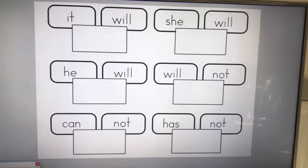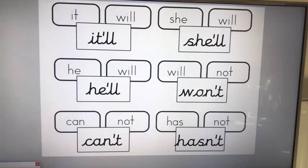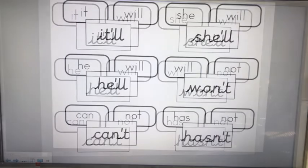Welcome back, guys. How did you get on with those? I wonder if you spotted that one that's there to catch you out. Let's have a look at the answers. So, it will becomes it'll. Now we've got two missing letters there, two letters omitted, and the apostrophe replaces the W and the I in will, becoming it'll. Then she will, we have the same situation, the missing W and I, and it becomes she'll. The same with he'll. Now the next one's the one that I thought might catch you out because it's one where the letters change. Will not becomes won't.